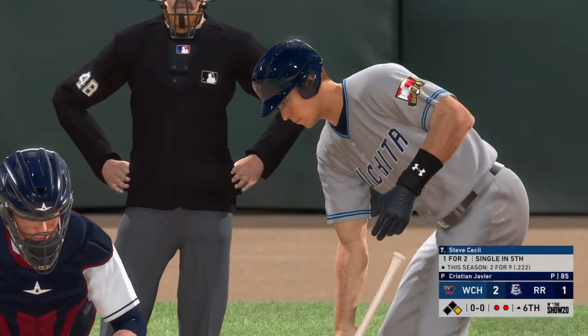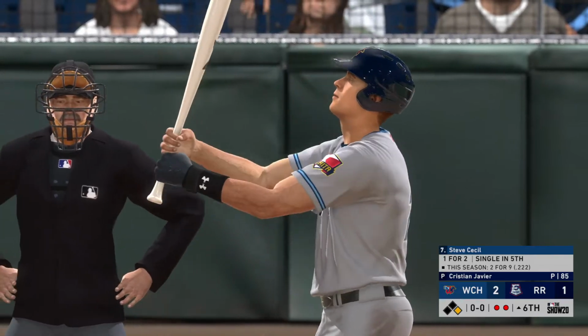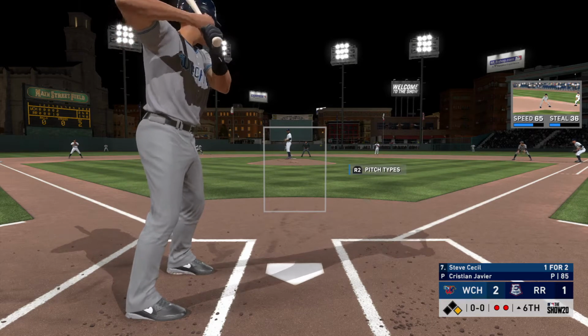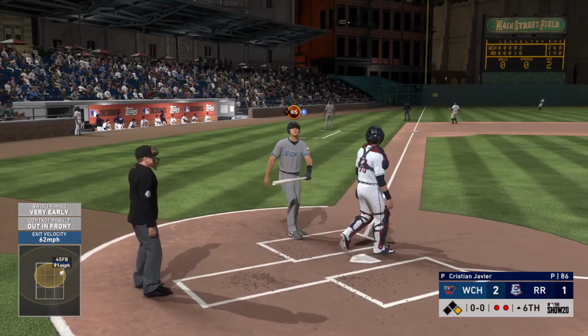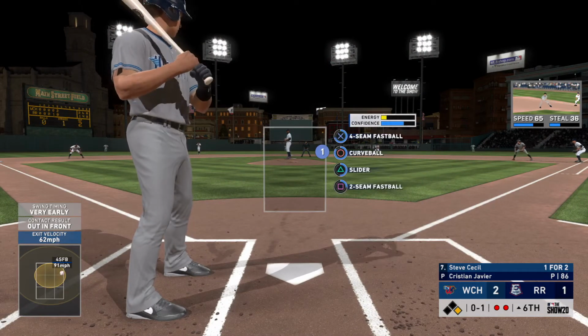So it's the top. Digging in once again, Steve Cecil. A hit in 2 tries so far. Runner at first, 2 outs. Same pitcher on the mound too. First pitch of the at-bat on its way. Pops this one up. Tanaloo in foul ground, but this will land untouched.